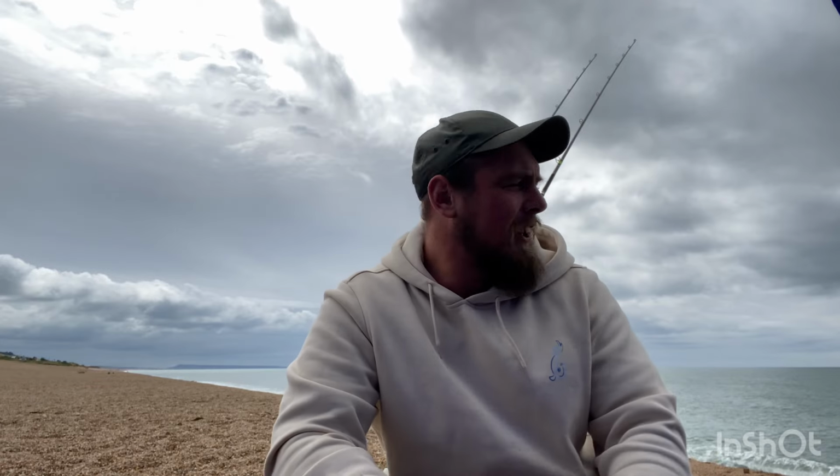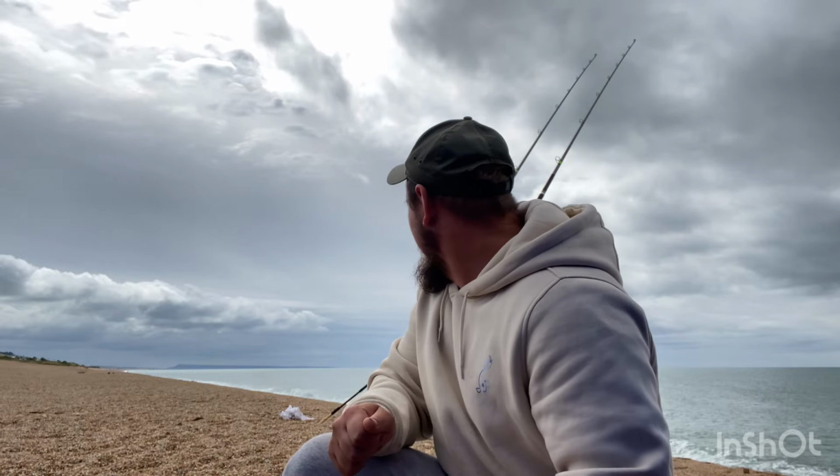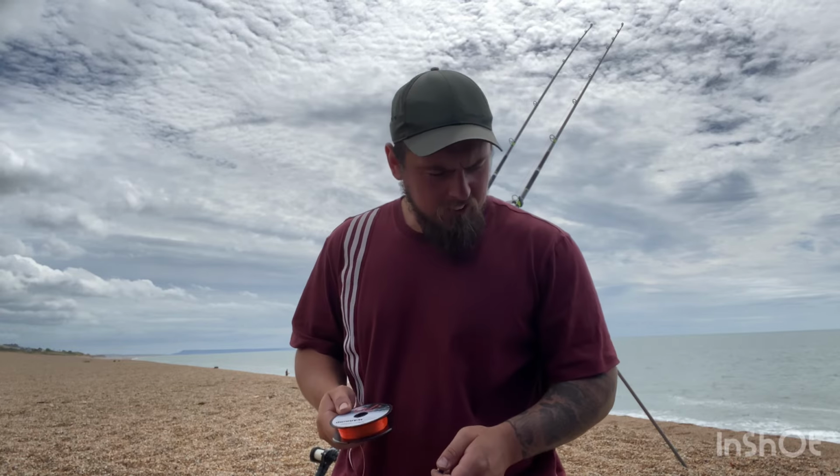It's better than catching nothing. So obviously the wind has died down a bit now. It is overcast, which is a lot better. So hopefully we'll get some bigger ones. Right, I'm gonna get myself some food because I'm starving. But let's get Steve a nice fish in a bit.